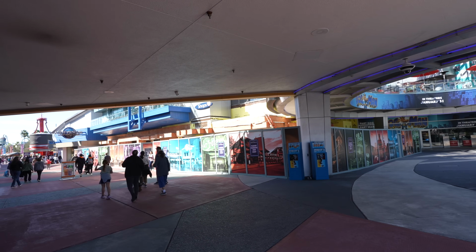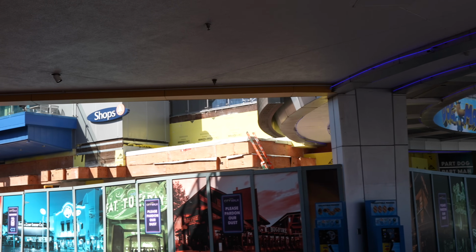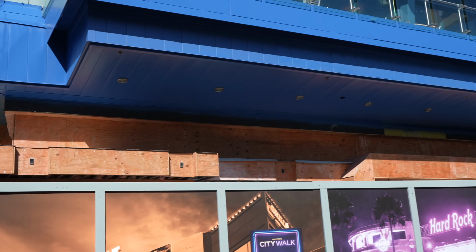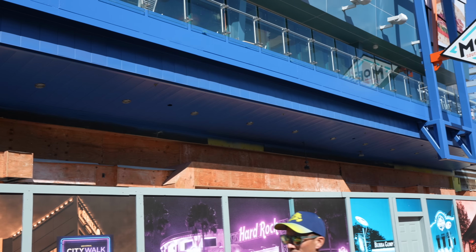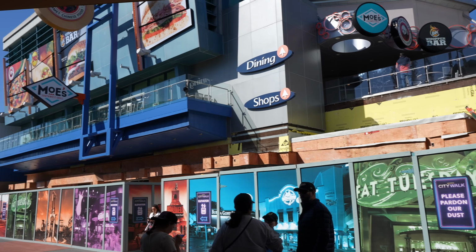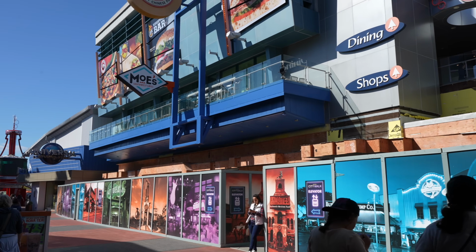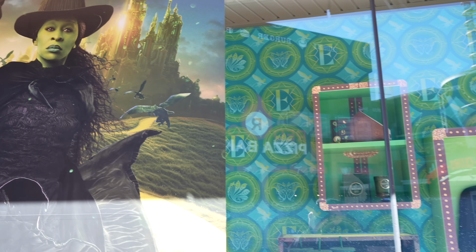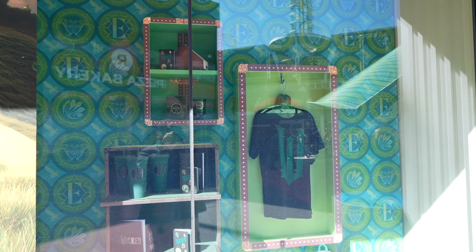Moving on into City Walk, you can see we still have a bunch of construction walls over here as construction is picking up over on the former Cinnabon and Surf Store location. Rumor has it that we are gonna get another Epic Universe themed store themed around one of the IPs from the upcoming park in this area. Not entirely sure what it's gonna be, haven't gotten any confirmation yet, but I'll be sure to let you guys know.